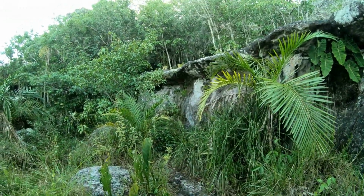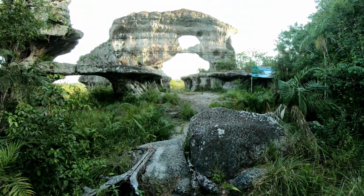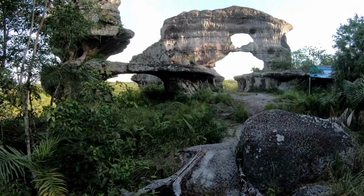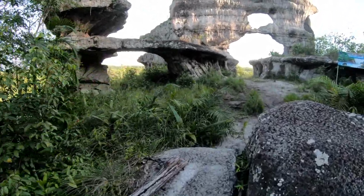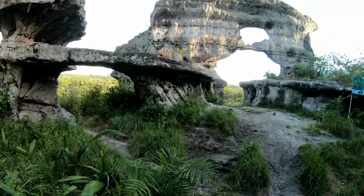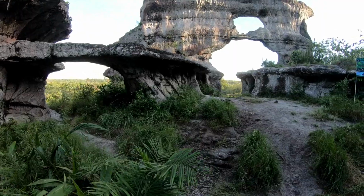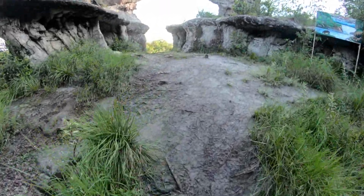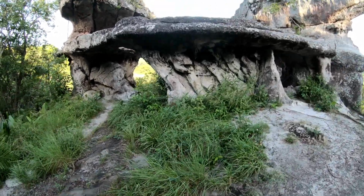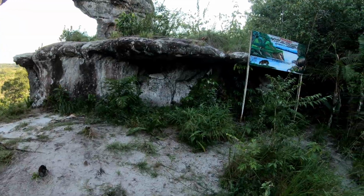Okay, damas y caballeros, are you ready for this? Here we go. That's the main thing that people come to see. And I like it. Me gusta mucho. And if I didn't have to return my motorbike this evening, preferably before dark, I would actually stay here and try to get a nice sunset shot.